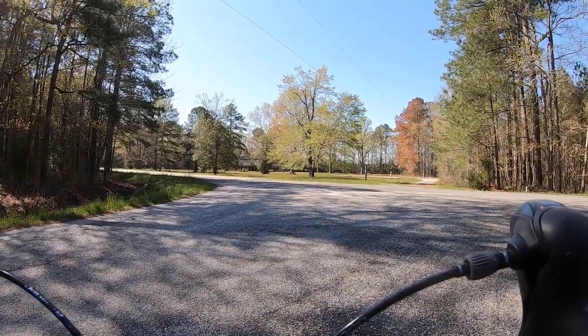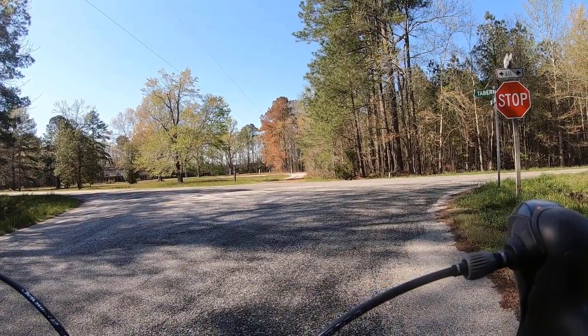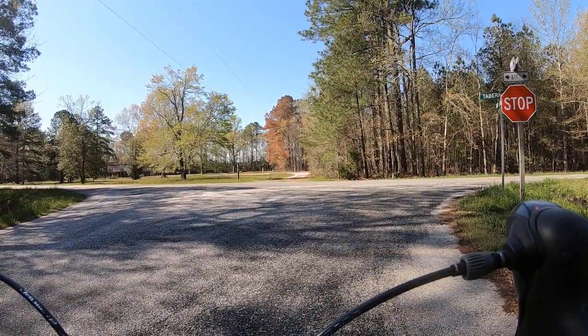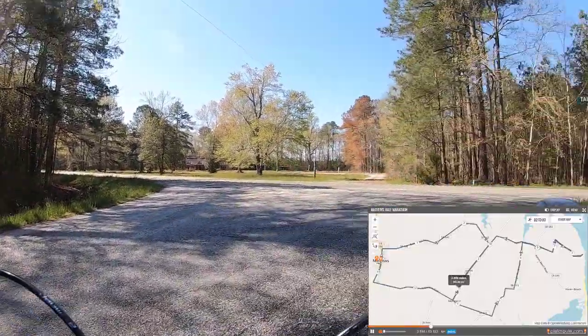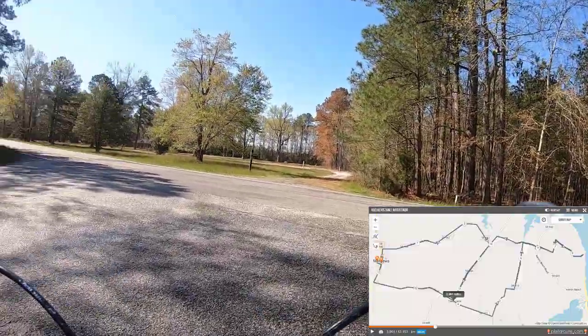For the half marathon, the first time you come to the end of Salem Church Road, you'll take a left and continue on toward the beaches. The second time you come here, it'll be almost 11 miles in. Let me show the left turn. The road will be clearly marked with paint.